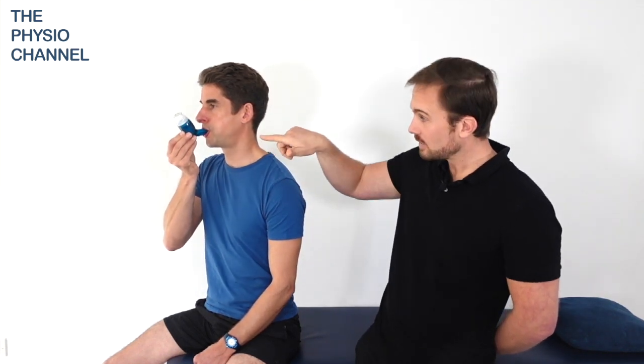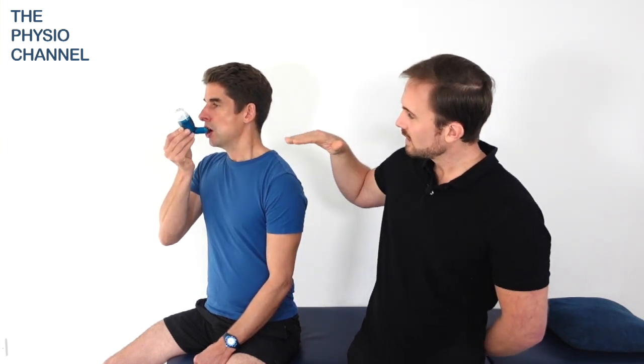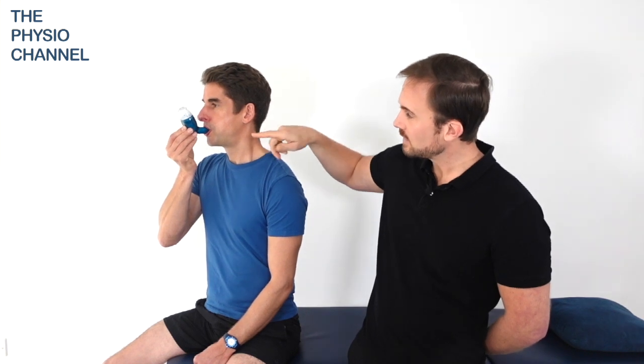We found that the best angle is about 45 degrees, and you'll notice that the angle of the neck of the device is designed such that it usually puts the device at about 45 degrees if you have the neck of the device on the horizontal plane. It's recommended that you use the device for 5 to 10 minutes, 1 to 3 times per day.